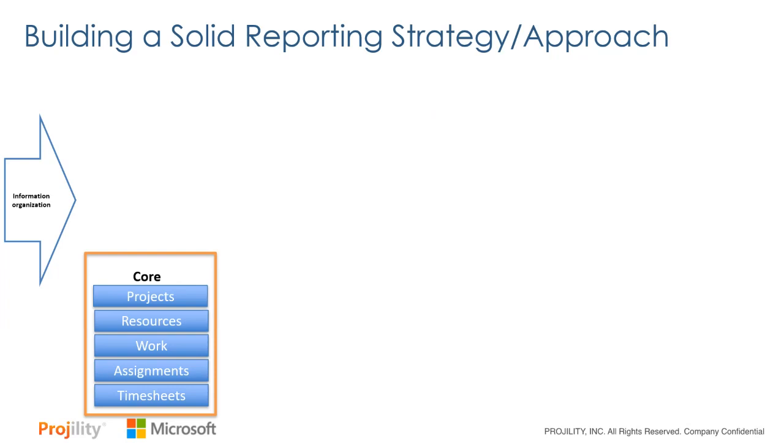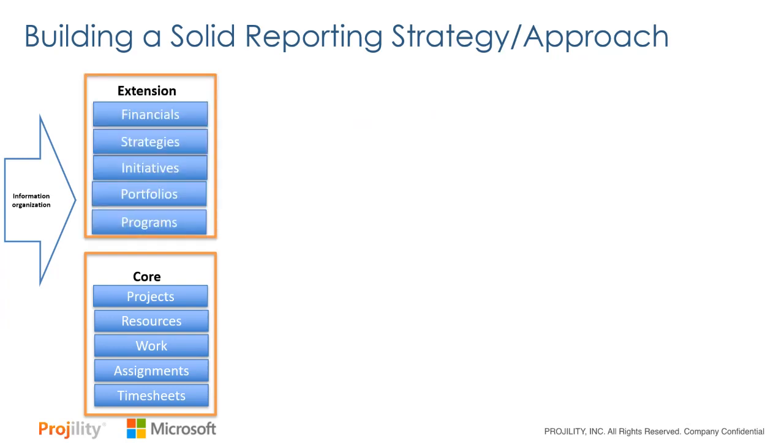You have projects and project-related information. You have resource and resource-related information. That would be people, equipment, machinery, and capital. You have work and work-related information. Then you've got assignments, which are the lowest building block in any project, where you're taking a resource, smashing it together with a task, and you get an assignment. And then a lot of times that is tracked in timesheets. So you want to do some kind of timesheet management and timesheet reporting. The core of your PPM reporting would be built around that. Everything on top of that becomes an extension of that.